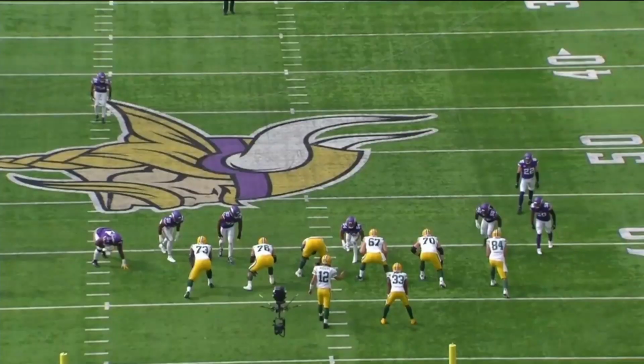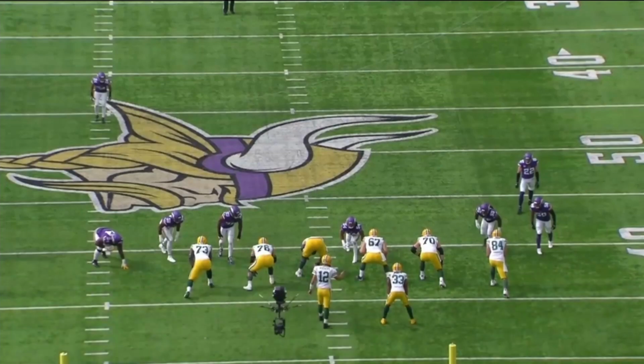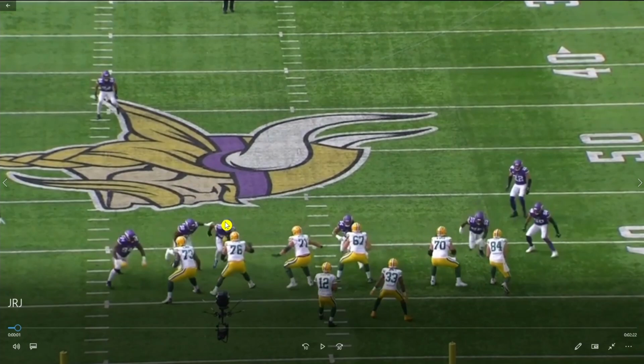All right, guys, here we go into the film room, looking at Jon Runyan Jr. We got 5 games worth, so let's get rolling. First clip, kind of a failed stunt here from Minnesota, who gets exotic with some pressure looks. We got almost a 3-on-2 at this point that they're going to turn into. But again, protection is slid well.